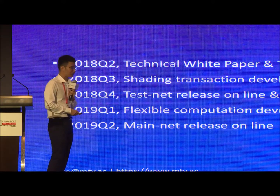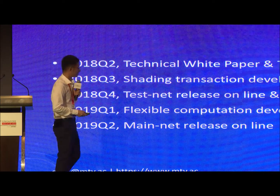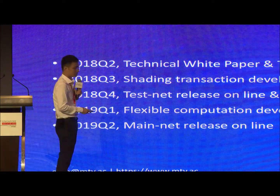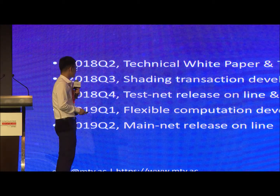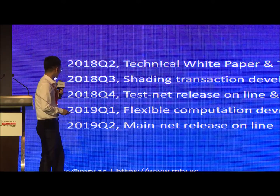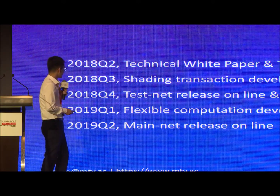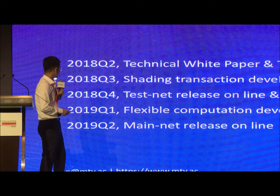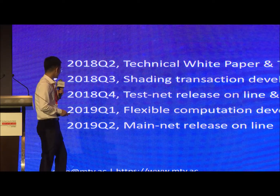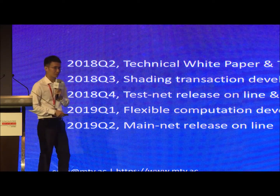This is our roadmap. We have released our technical white paper on our website, which is based on the trusted sharding solution. We are coding now for the POC data, and we will release our lab data this quarter. We will launch our testnet in Q4 and open source. And our mainnet will be released next year in Q2.